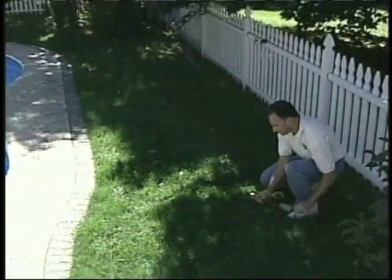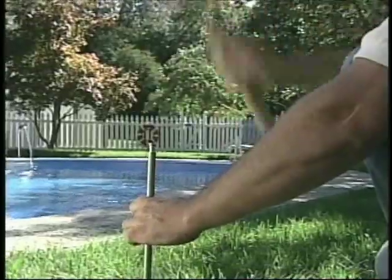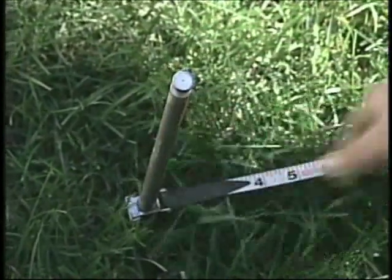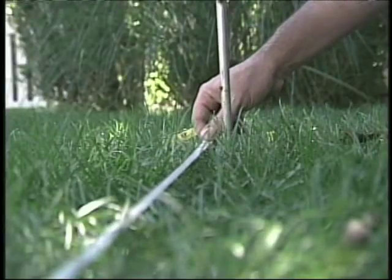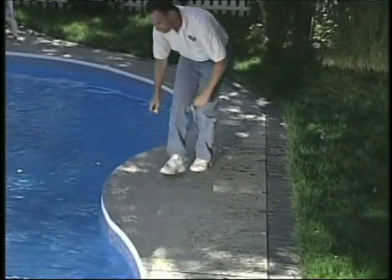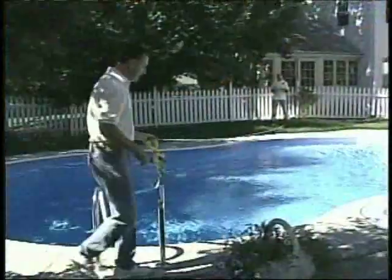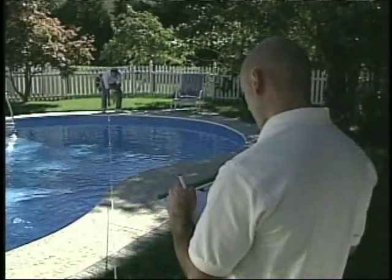A few days later, Phil Saltzman shows up to begin taking measurements. First, he drives a metal stake into the ground, measures off 20 feet, then drives in a second stake. Next, he makes a series of chalk marks around the pool perimeter at regular intervals. Then he measures the distance to each mark from stake A and stake B. It's 34.9, 36 feet, 5 inches.